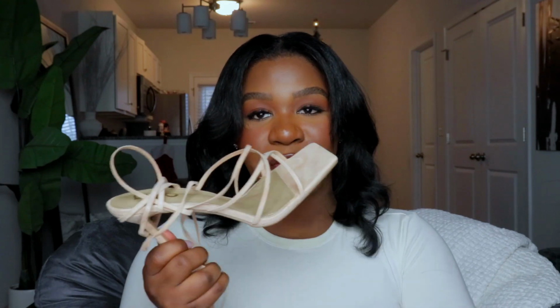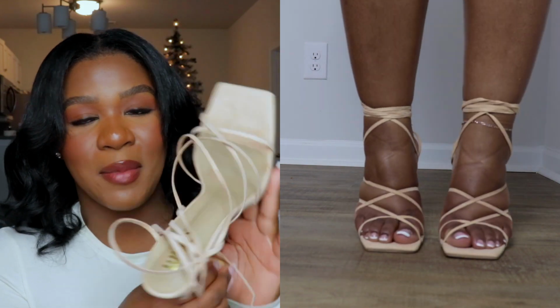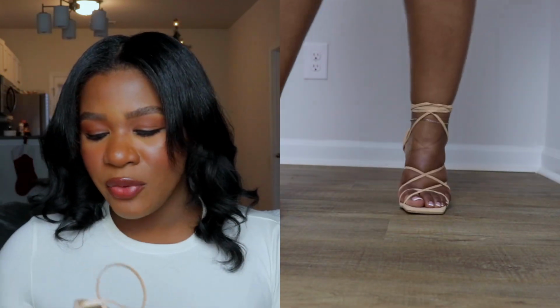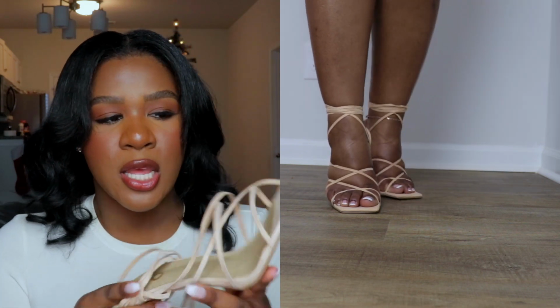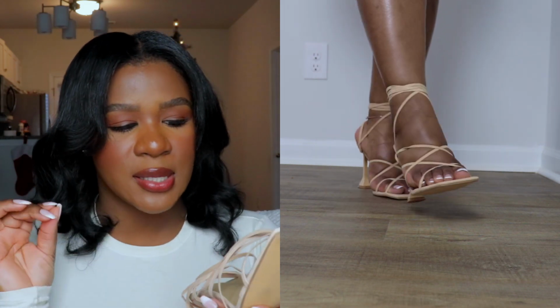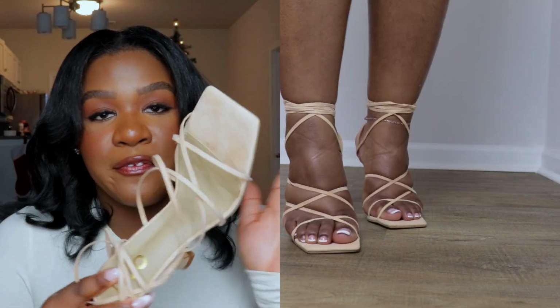Now, of course, when I do like something online, I have to go ahead and get the same thing, but in a different color. So I got this nude one, and it's so beautiful, you guys. I'm not gonna lie, it's so beautiful. For some reason, I feel like the black one fit a little bit better than the nude one. So I feel like maybe when it comes to the sizing of their shoes, it may not be exactly perfect, but still it fit on my feet.